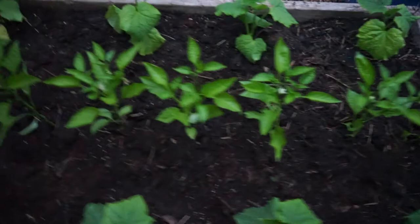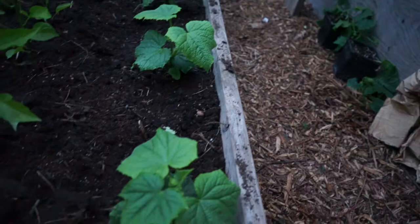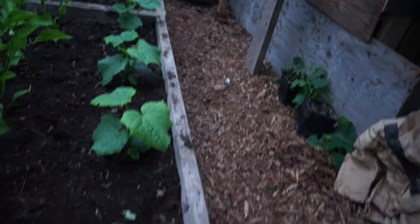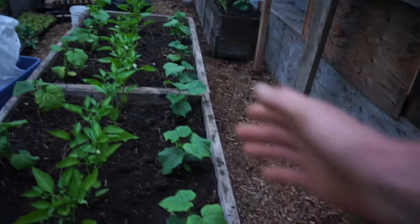We got 14 down the row there. 10 feet, 14 peppers. And we got two rows of long English type cukes on either side. We've got eight down each side. And they're gonna be trellised like that.